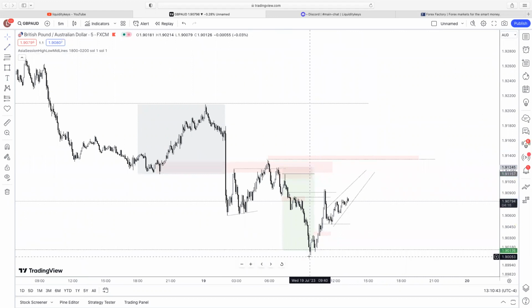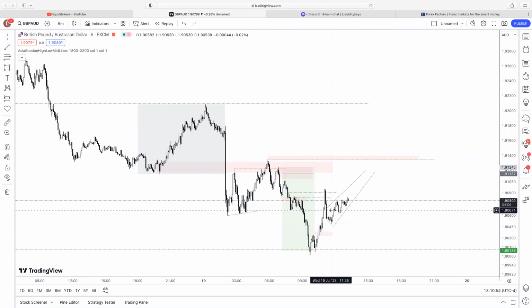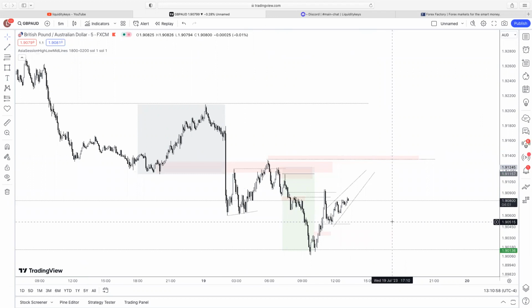What time did this happen? This should be right coming into that 9:30. 9:30, okay, and then 11. 11 is right here, that mitigation. And then right now we're coming into the 12. So everything is playing on a timepiece and going hand in hand with everything.